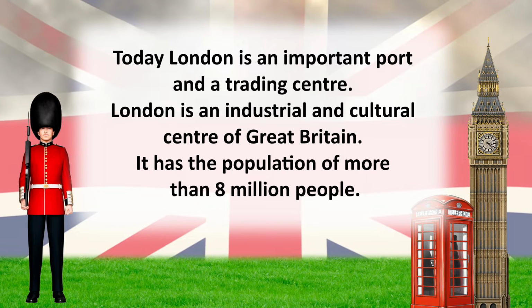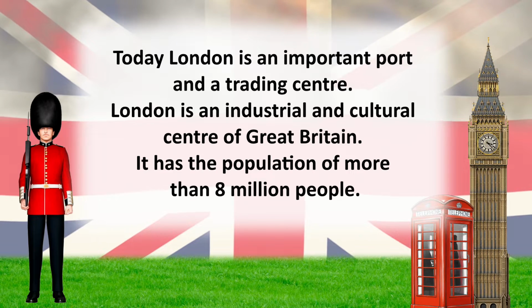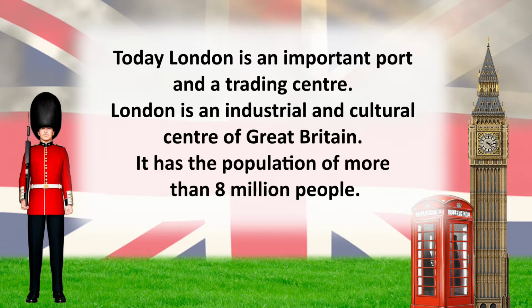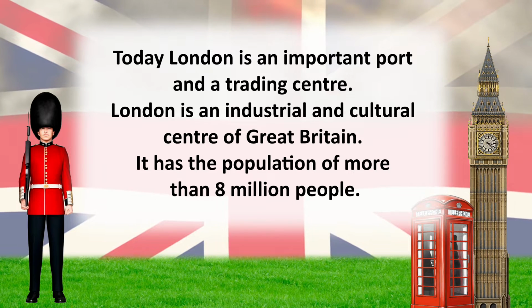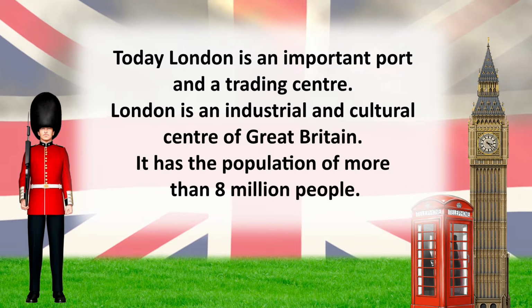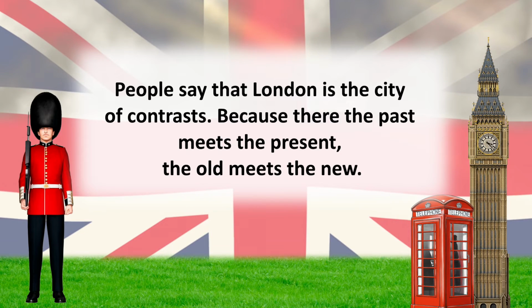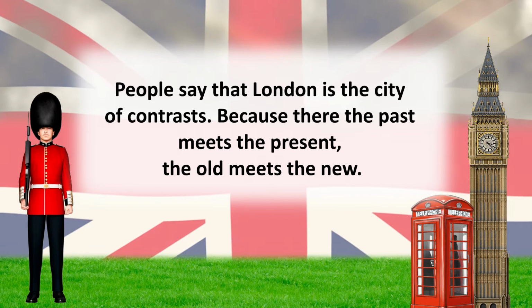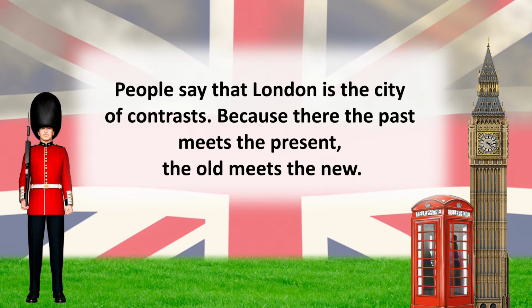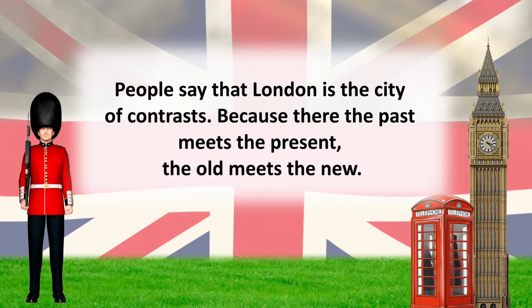Today, London is an important port and a trading centre. London is an industrial and cultural centre of Great Britain. It has the population of more than 8 million people. People say that London is the city of contrasts. Because there the past meets the present, the old meets the new.